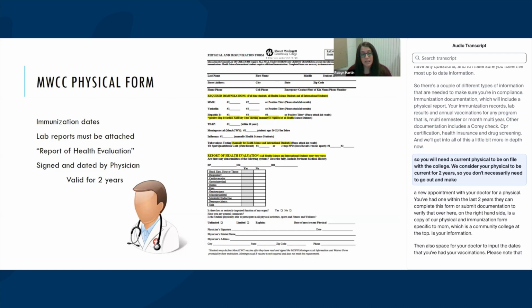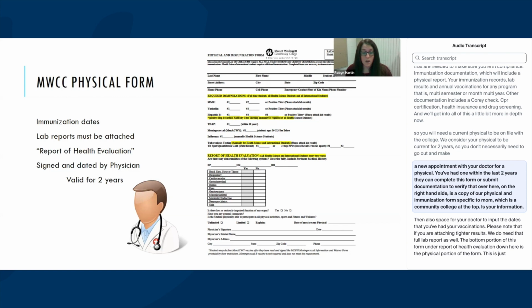So you will need a current physical to be on file with the college. We consider your physical to be current for 2 years, so you don't necessarily need to go out and make a new appointment with your doctor for a physical. If you've had one within the last 2 years, they can complete this form or submit documentation to verify that.